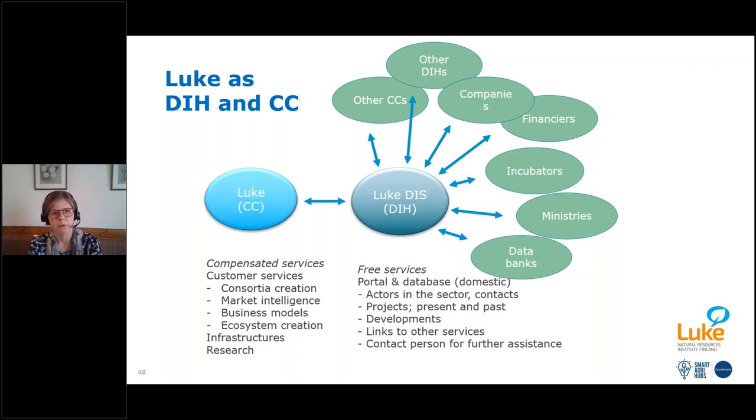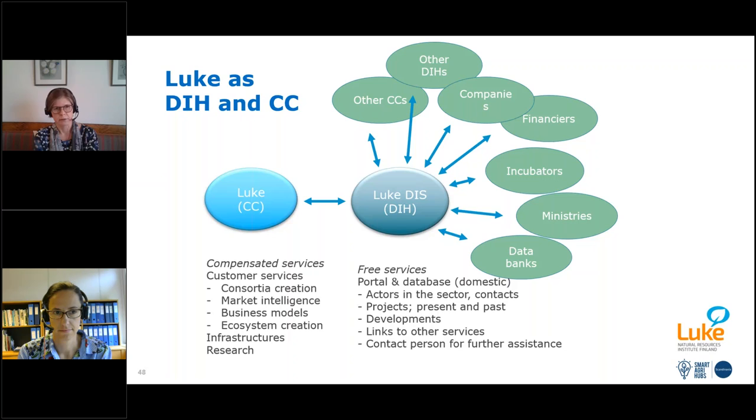So this is the idea that Ari and I and also our customer services at Luke have been thinking of, how to organize this digital innovation hub. We think that Luke is actually a kind of competence center with all these services that it has and will develop further. And then the actual hub is more or less a portal and database, a kind of technical service that is free of charge for everyone and accessible by anyone, where whoever is seeking information can find actors, projects, what has been done already, developments and links to different services.